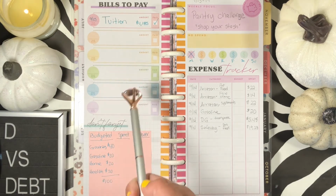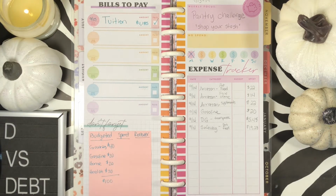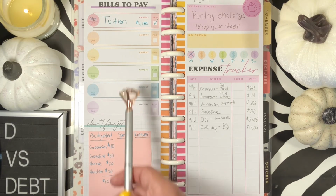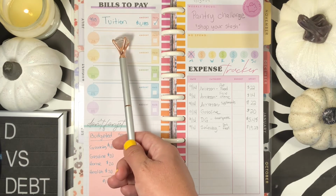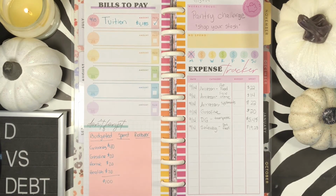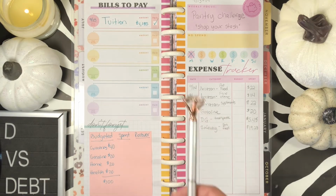For this particular week, I did have tuition due for school. So I pay a monthly amount on my tuition, and so there it is. It was due the 15th. I actually paid it a little bit early. So the school got $1,185 of my dollars. Ouch. And so that happens every month.